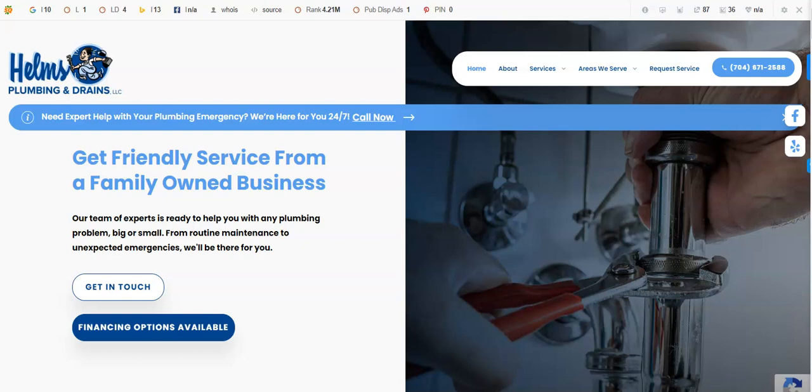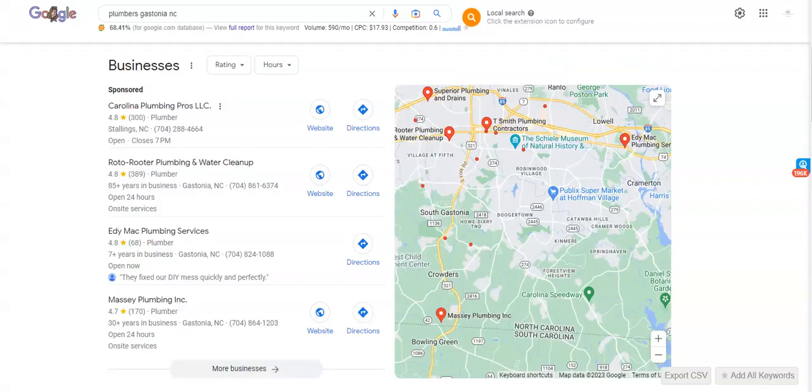So I wanted to start, I went to Google and I typed in Plumbers Gastonia NC, and this is called the Map Pack right here. The top three listed here are the ones that receive a lot of work because they're super easy to find and are listed right away. And the way you can get yourself into these top three is by first having a Google business profile.